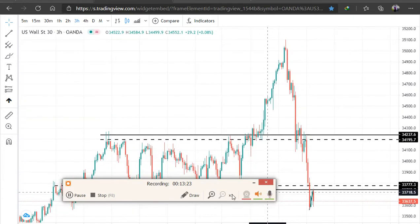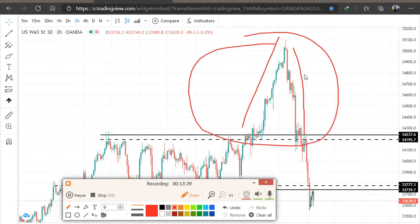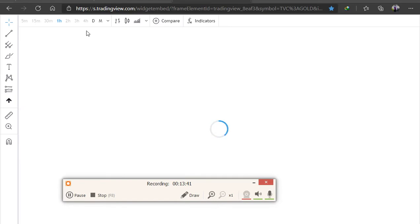Do you see this move? And do you see this one? I just want you to see this movement and also this one. I just want to show you, when I go straight to gold, you will see similar setups. So if you know these things, you will understand what I'm talking about.